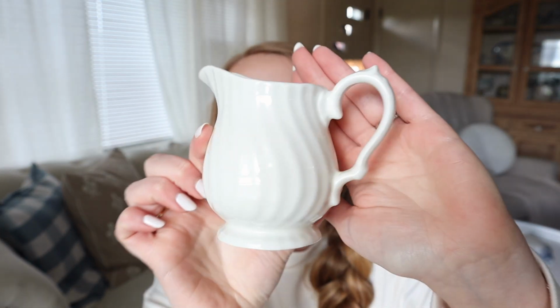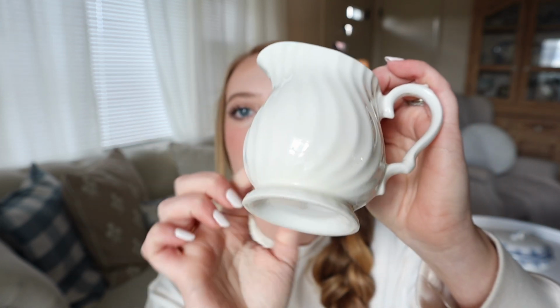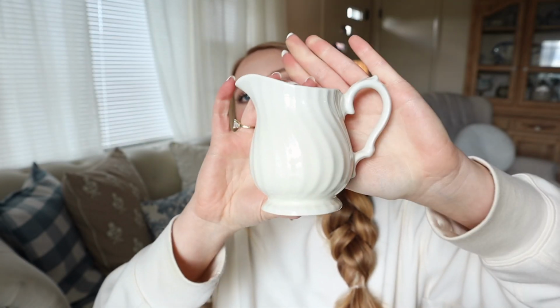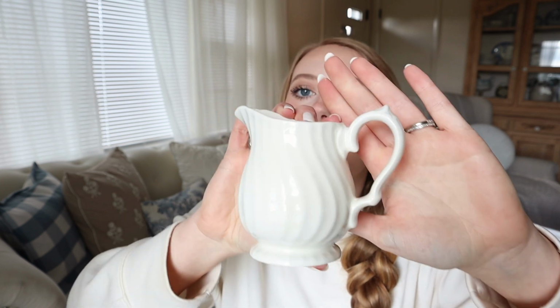And then this one is this cute little tiny one. Y'all know that I love to find these little unique ones that have all these different patterns on them, and this one has England engraved on the bottom, so definitely a really old piece, and I think it's precious.